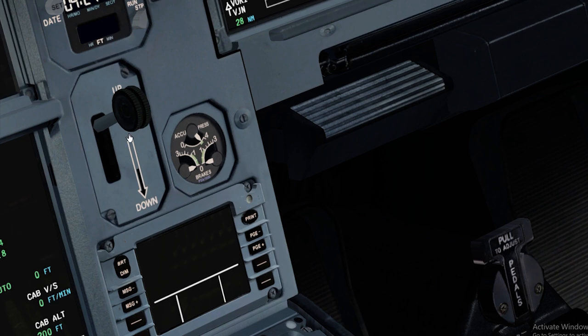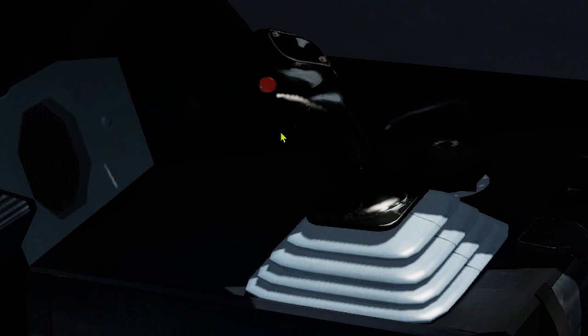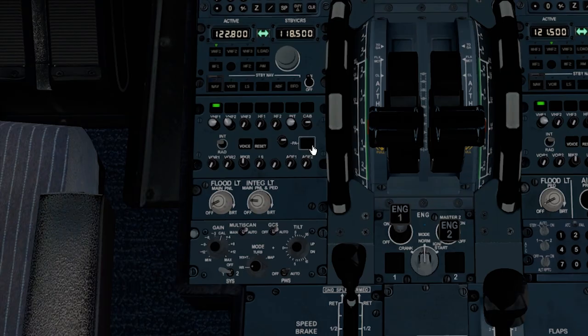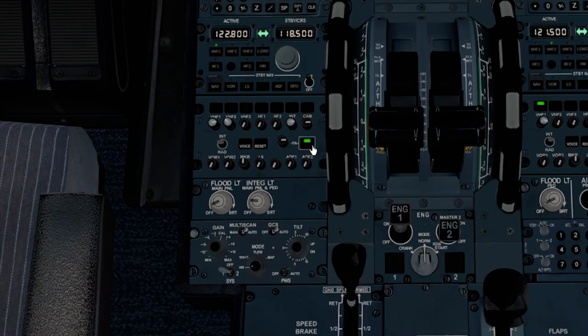When the aircraft has stopped, set the parking brake to on. Notify ATC. Push all the push buttons and discharge all agents. Do note that engine agent 2 is not available. If evacuation is required, initiate it over the PA or press the evac command. If evacuation is not required, then notify everyone.